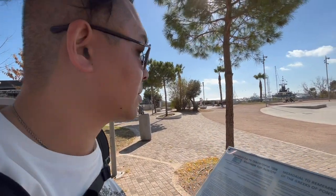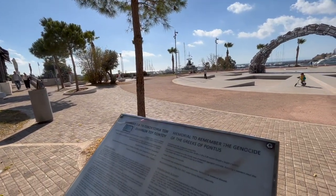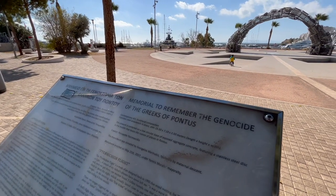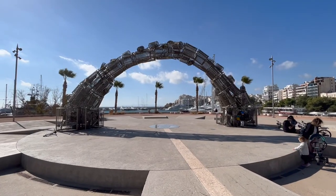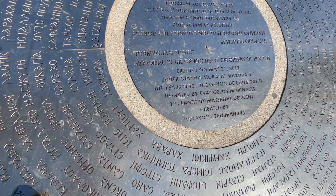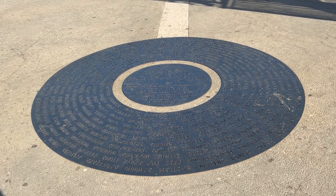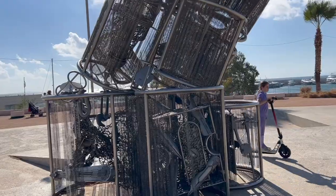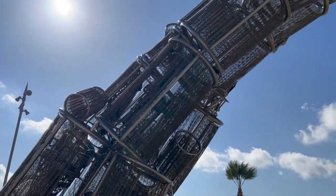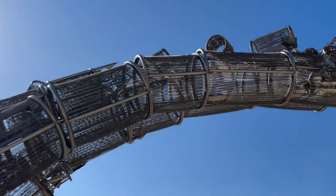Where are we, Paul? We are at the memorial to remember the genocide of the Greeks of Pontus. The artwork is centered on a low circular base of exposed aggregate concrete, featuring a stainless steel disc in the middle that bears the names of places in Pontus.